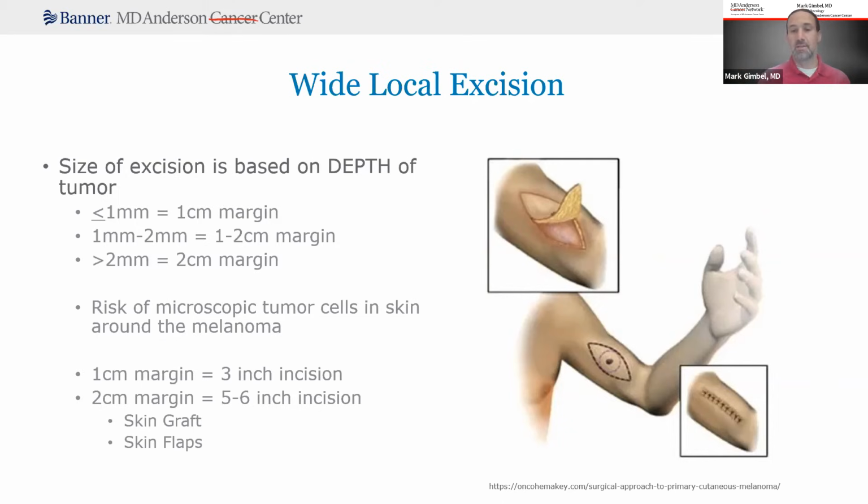When I remove this, I can then send this to the pathologist as well, and they will look to see if there's any further cancer cells in here. Now, if there's cancer or melanoma, say on your hand or in an area that's a little more delicate, you can imagine I can't always do a linear closure. So sometimes we need to use skin flaps and skin grafts. I have a great plastic surgery team who has closed many defects for me, either moving tissue or skin around to be able to get good coverage and a good cosmetic outcome as well. So that is the extent of a wide local excision and a sentinel lymph node biopsy.